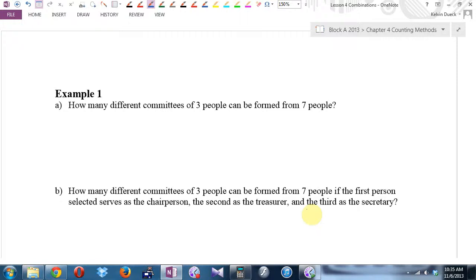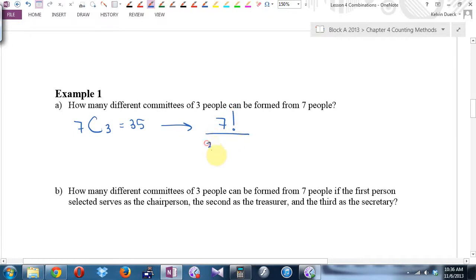So, how many different committees of 3 people can be formed from 7 people? This is going to be from 7 people, choose 3 people. Which is what on your calculator? 35 as an answer. Now, by the way, what your calculator did was this. It went, write this down, 7 factorial over 3 factorial times 4 factorial. You're picking 3. You're leaving 4 behind. That's what your calculator did, but that choose button's way faster.